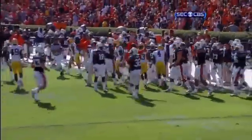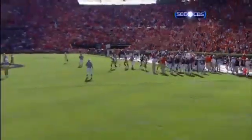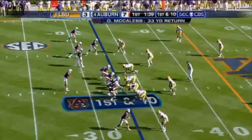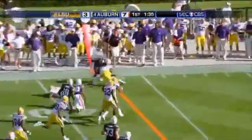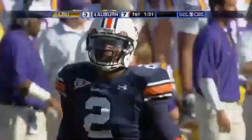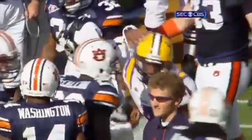Watch Jai Eugene at the end of this play. He goes over and he does a chest bump with Trooper Taylor, the receivers coach, who probably recruited him. I'm sure that's the case. Right. Absolutely, that was amazing. Here's a quick flip out to the left side. Terrell Zachary. Now watch Jai Eugene. Been a very important player for LSU, and Trooper Taylor, who's one of the great recruiters. Is that any good?